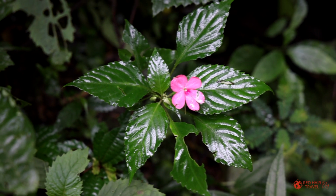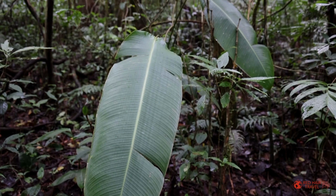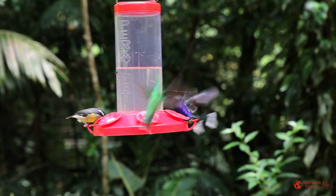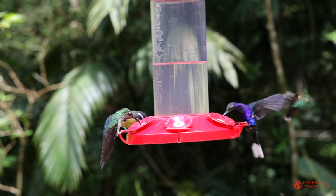Monteverde is home to over 3,000 plants and all kinds of prey birds. We found a hummingbird feeder by the cafe at the parking lot, and I have never seen so many hummingbirds in my life, and they were not afraid of people or camera, so that was amazing.